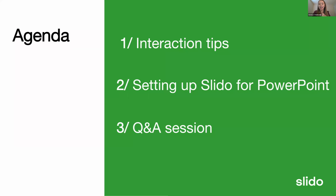So here is a look at today's agenda. First up, we'll look at some interaction tips that we're going to share with you. We'll cover specific use cases and see how you can avoid any struggles you might have when you're trying to get people involved in your remote meetings. And then we'll take a look at the setup and actually show you how you can set this up for yourself using PowerPoint. Right. And finally, you'll get a chance to ask your questions in a Q&A session at the end.